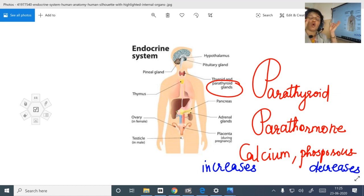Parathyroid glands, 4 small glands located on the dorsal side. Dorsal side means, there are dorsal and ventral sides. My ventral side is my chest region. My dorsal side is my back. So located at the dorsal side of the thyroid gland, 4 parathyroid glands are there. They produce parathormone. It increases the calcium level and decreases the phosphorus level in the blood.